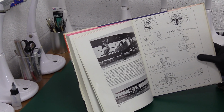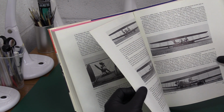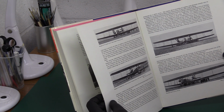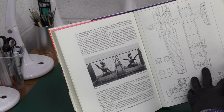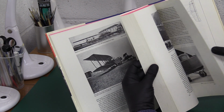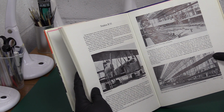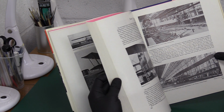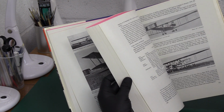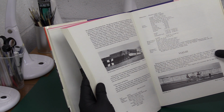Definitely worth scouring second-hand bookstores. And when you go to these model fairs, or obviously things like Scale Model World, I'm as guilty as anybody of walking past some of these bookstores. And it's probably a bit of a mistake because there's such a wealth of resource there. Look at this. You'd struggle to find this on the internet. You'd spend years researching on the internet to get something that's as good as this book.